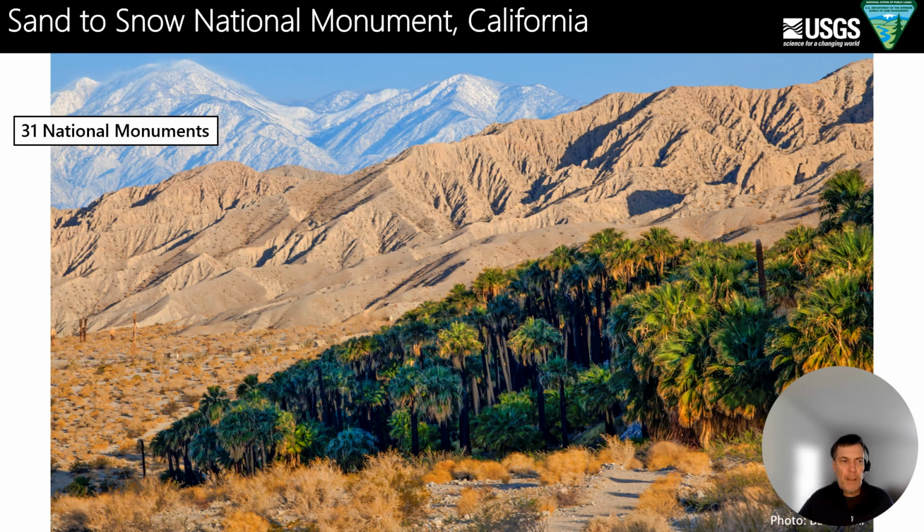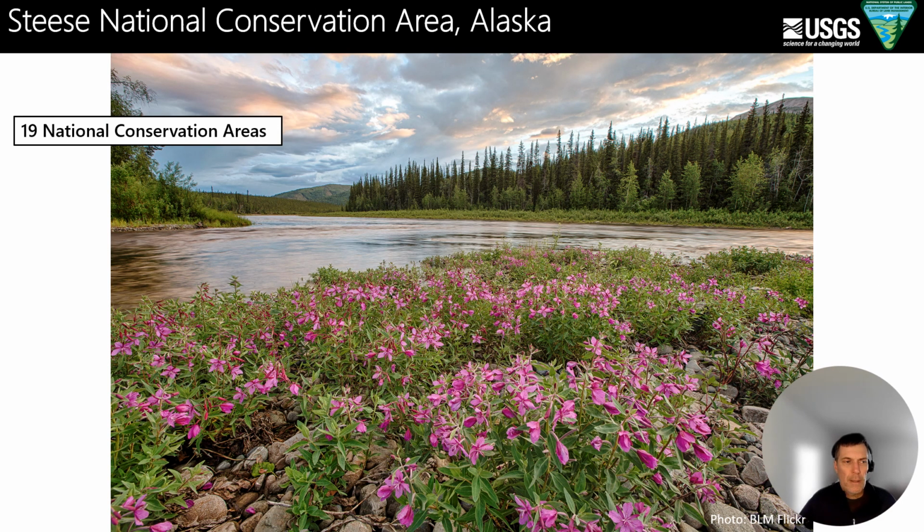So first off, national monuments. There are 31 national monuments in the NLCS. These are typically established by presidential proclamation under the authority of the Antiquities Act. Occasionally, they are established by Congress directly and through legislation. Example here of a national monument is Sand to Snow in California. Another second example are national conservation areas and similar designations. There are a variety of similar designations in the system, but all these other areas are established by Congress. STEES National Conservation Area is identified here. And the purpose of these areas really is up to Congress. It can be pretty wide ranging, and the designations are pretty wide ranging for why these areas are established.